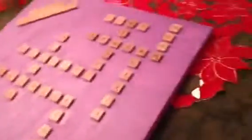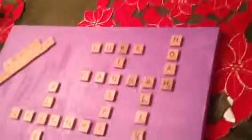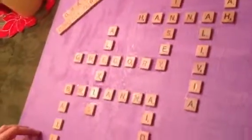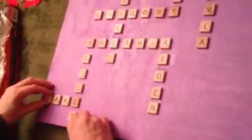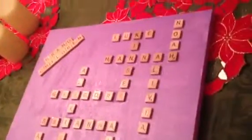Aunt Colleen, say hi to Brianna. Hey. How are you? She is making a picture. It has everybody's name on it. All 11 grandchildren. She's just as talented as you are. And I think Hannah is asleep, so we'll leave her out of the video.